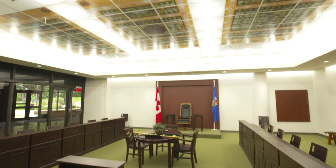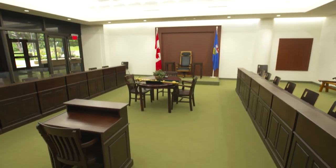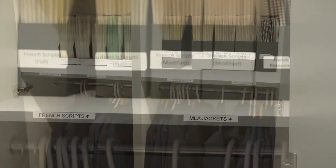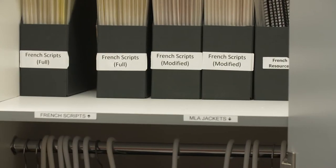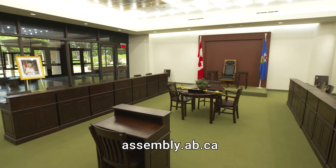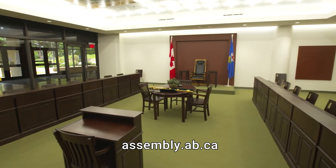The mock legislature activity also opens a conversation about the responsibilities that individuals have in a democracy. The activity can be offered in English or French. It can also be offered remotely. For more information, visit assembly.ab.ca.